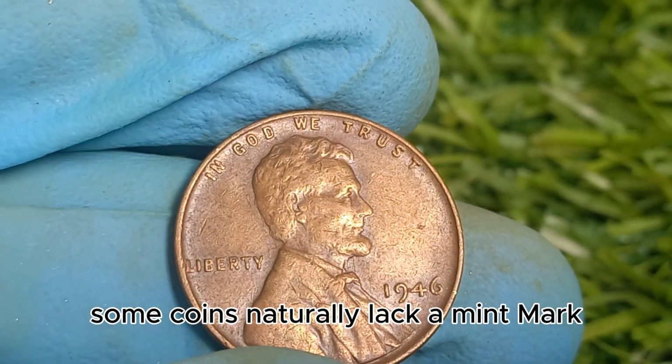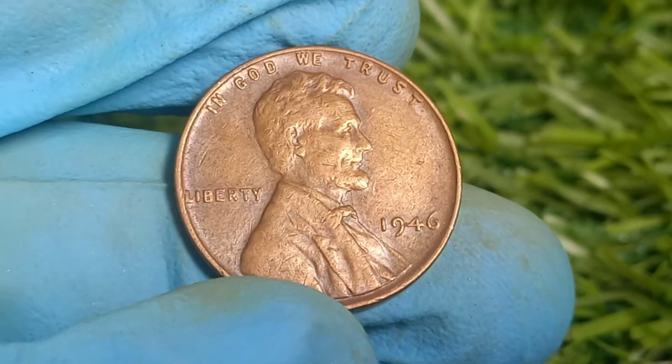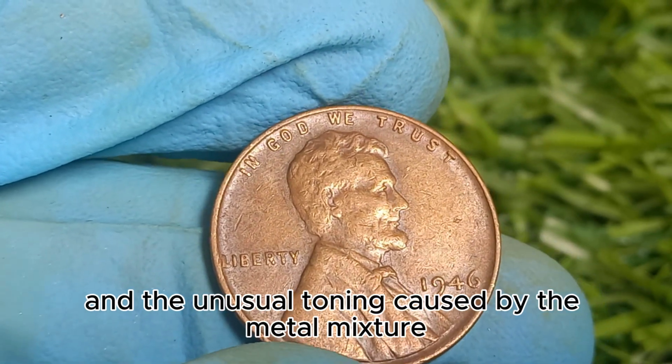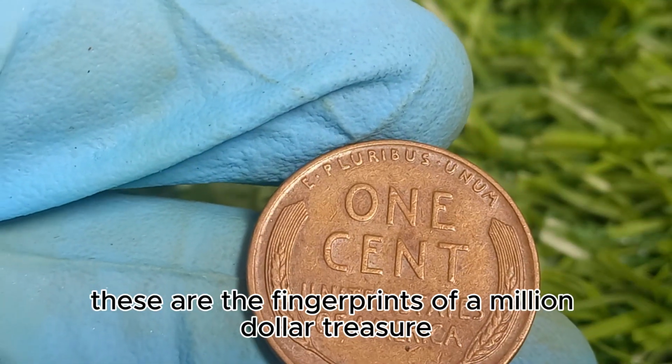That's where so many people make mistakes. Some coins naturally lack a mint mark because they were struck in Philadelphia. What sets this one apart is the faint doubling on the numbers in the date, the sharper relief in Lincoln's profile, and the unusual toning caused by the metal mixture used in that year's chaotic production. These are the clues. These are the fingerprints of a $1 million treasure.